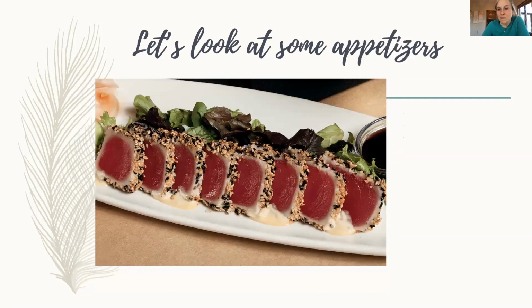Here's some tuna, which would be a good option. The whole thing though is 340 calories, 17 grams of fat, which is coming from good fat. So these are the fats that are providing essential things for our body, so these aren't bad ones to have. 12 grams of carbs probably come from that sesame roll on the outside. But this would be something good to get and split, or have for a main meal, or do a little bit and save it for later.